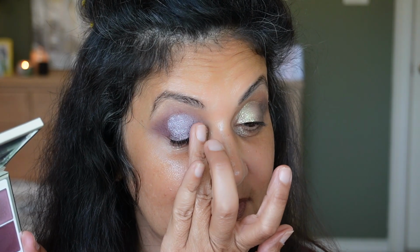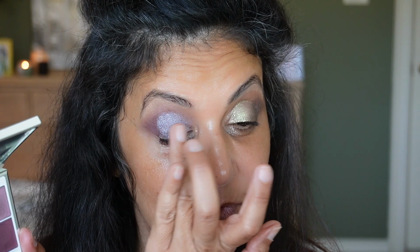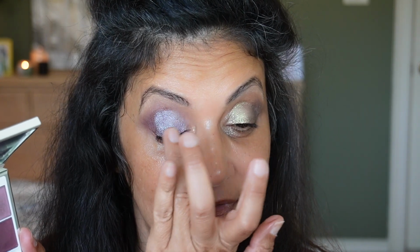Now let's use the topper shade and again place that on, and let's go with just more in the inner corner. All right, not bad. 126 with that Prism Green is very pretty, and so is this one, but on my skin tone, I don't know. It does look a little ashy, but I'll finish putting the rest of my makeup on, do my eye makeup, and hopefully that will make it a little bit less ashy. But yeah, let me go ahead and do that, and then we'll play with the blushes and lipsticks.